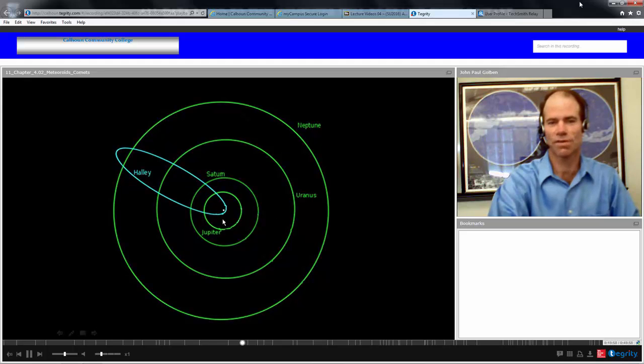Here's the orbit of Halley. We're looking at Jupiter and Saturn here, and Uranus and Neptune. And Halley's comet goes beyond the orbit of Neptune. It has a highly elliptical orbit, like all comets do. It passes very quickly around the Sun in a matter of months, and then spends the other 76 years way out here.